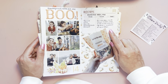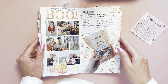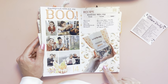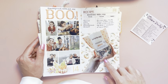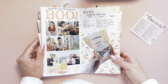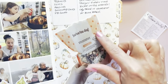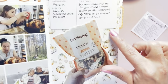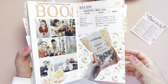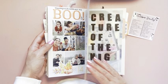So 15 was favorite fall snack, and I love how this one came out. So this is an older 3x4 card from Cocoa Daisy. I just found it in my stash, one that I hadn't used, and I thought it went perfectly. I had taken this photo of this nut mix that I had bought at Target while I was in the States over the summer, and I absolutely loved it. And I've been eating it ever since. So I cut it out and then added some glitter dots, and I just thought it was a super fun page, especially because of the pumpkins and the snack idea. I really love how that one came out.